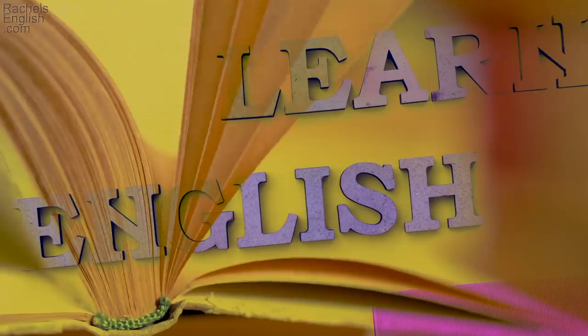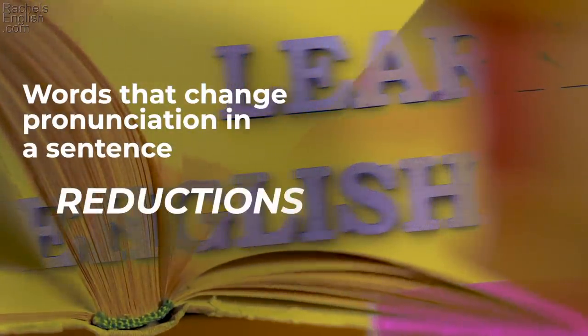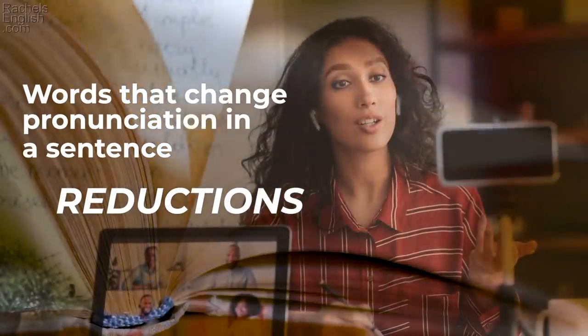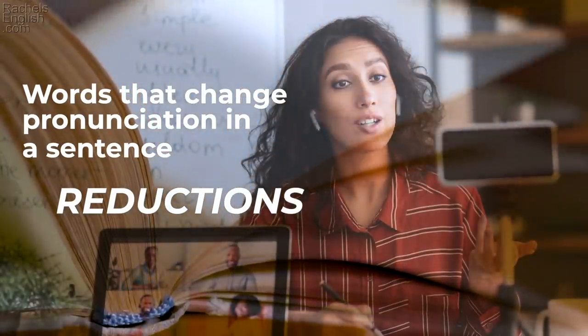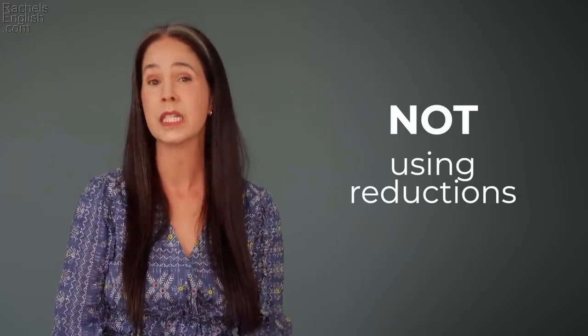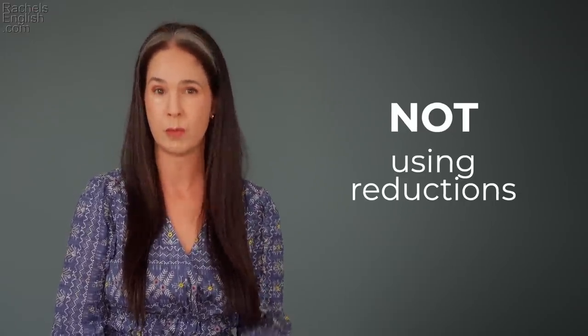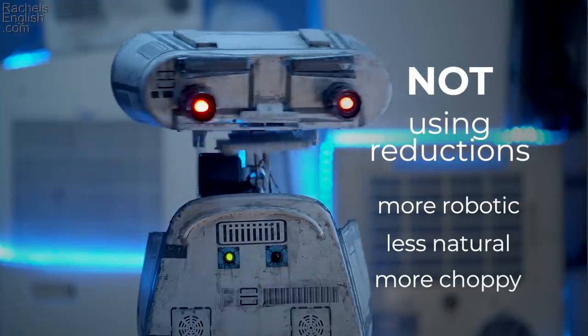But actually, English has a lot of words like this. Words whose pronunciation will change in a sentence. They're called reductions. And spoken English is full of them. If it was just one word every once in a while, it probably wouldn't matter. But most sentences in spoken English have a reduction, if not more than one. So never pronouncing reductions really does affect the overall sound of speech. It sounds more robotic, less natural, more choppy.